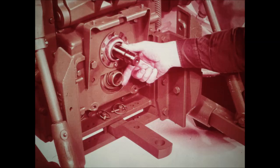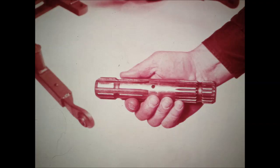An independent live power takeoff provides both 1,000 and 540 RPM speeds. The shaft is shown here in 540 RPM position with the 1,000 outlet below. This reversible stub shaft is splined to fit both the 1,000 and 540 RPM outlets. You're equipped to accommodate both present and future power-driven tools.